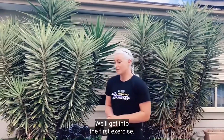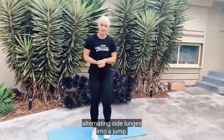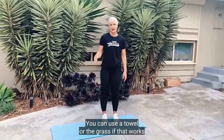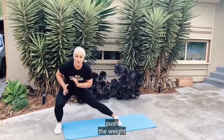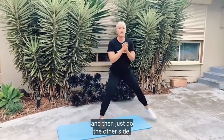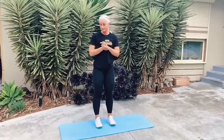So we'll get into the first exercise. It's going to be alternating side lunges into a jump. I just have a mat here, but you don't really need it. You can use a towel or the grass if that works for you. So the alternating lunges, you're going to step to the side, push the weight through your glute, okay? Come back into a jump and then just do the other side. Okay, so that's exercise 1.